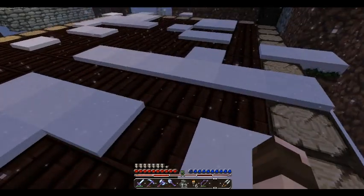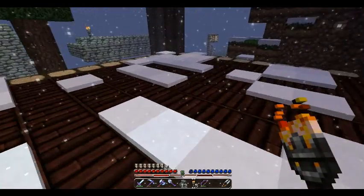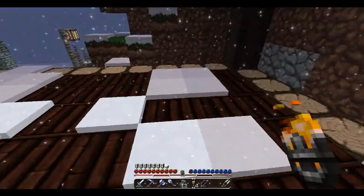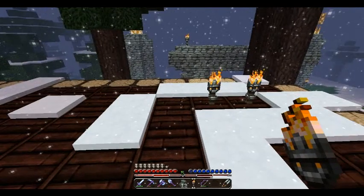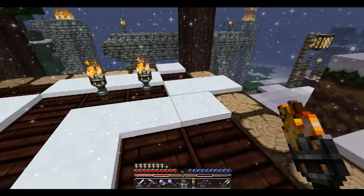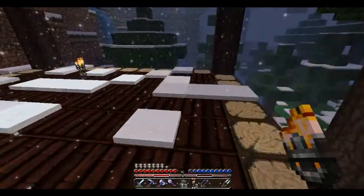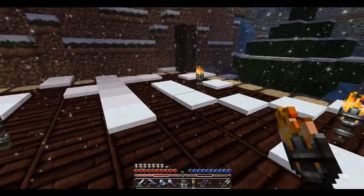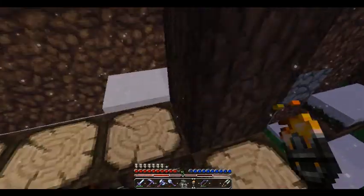And as you can see, we just... Oh no, that's not good. Forgot that this doesn't need to have snow on it. Don't need two of you. But I just went for regular spruce wood plank blocks for the floor just so I don't have any lighting glitch issues.